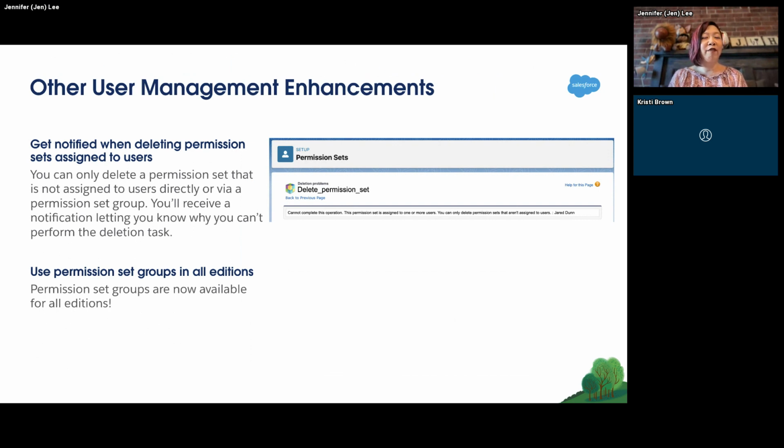I know that they're really busy with other things. Cheryl's team is just amazing at delivering all these user management enhancements. So I really need to give kudos to her.